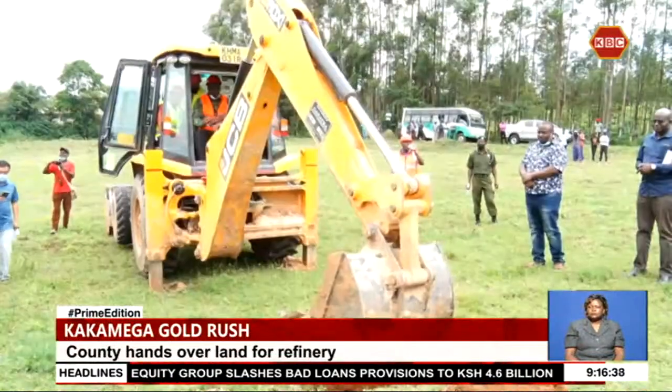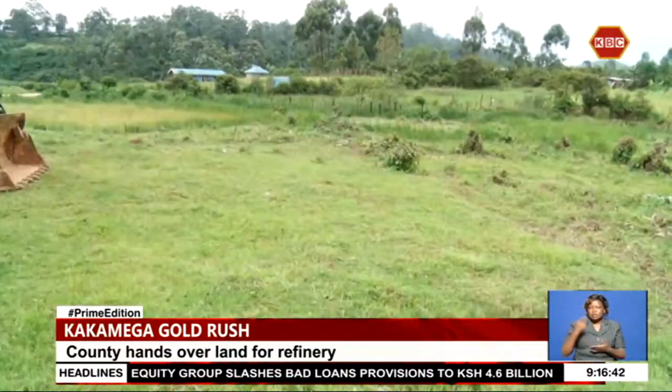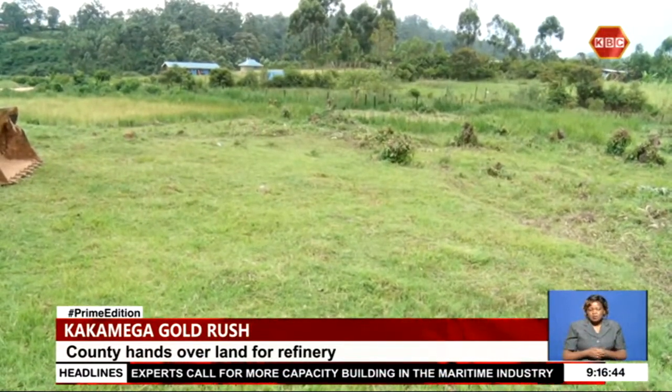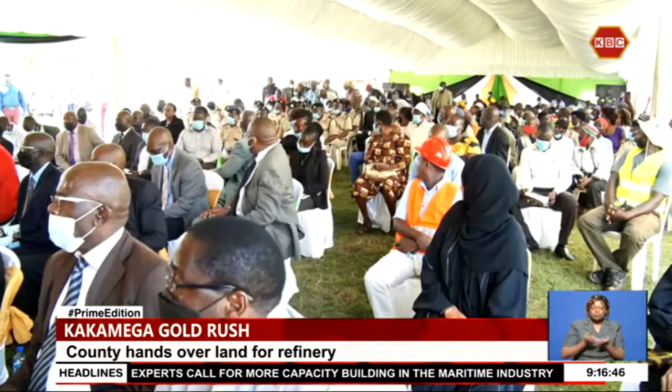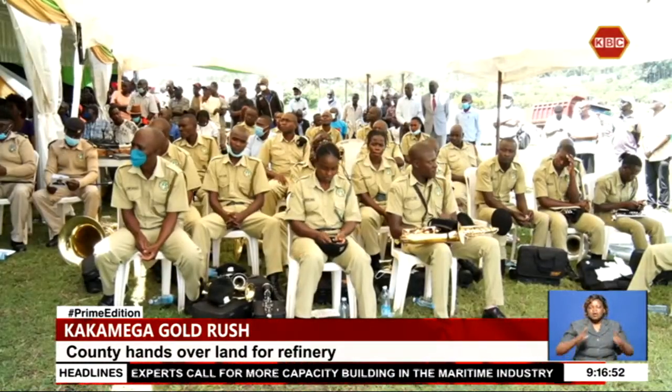Kakamega County Governor Wycliffe Oparanya said that the gold refinery will efficiently facilitate and ensure economic exploitation of the mineral within the western region. High-value gold deposits have been identified in Ushuru, Bushiangala and Rostaman areas.